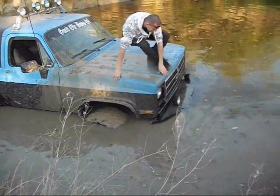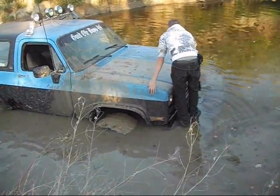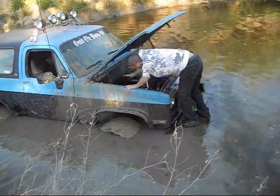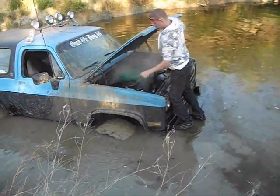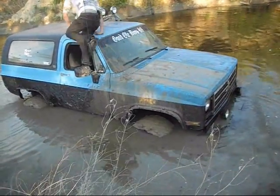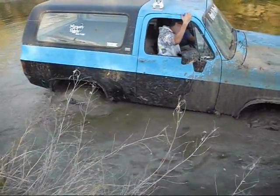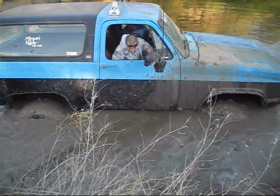Yeah, back up. Okay, now it's out of the water. Out of the water now? Yep. At least it's not 4 feet underneath the water. Watch, we open the hood though. Don't take it off, just lift it up so it's pointing at the back of the fender.